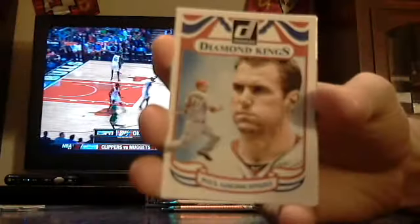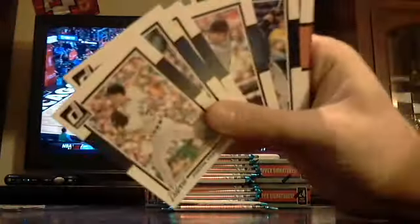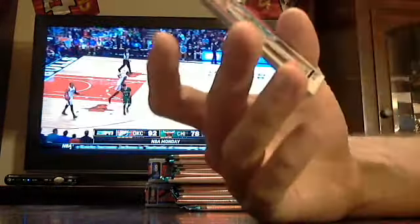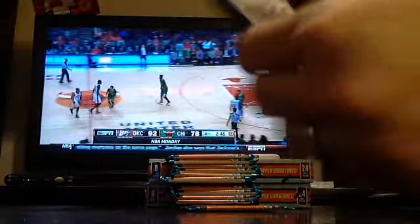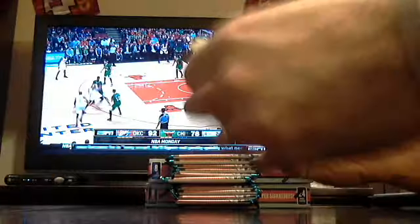Got a Goldschmidt for the Diamondbacks. Base. Actually, we got two blue autos of him. One's a 9-5-10, the other one's coming back from BGS. Joey Votto, the Reds, out of 99. Base. Got a Jean Segura, Brewers. Base.